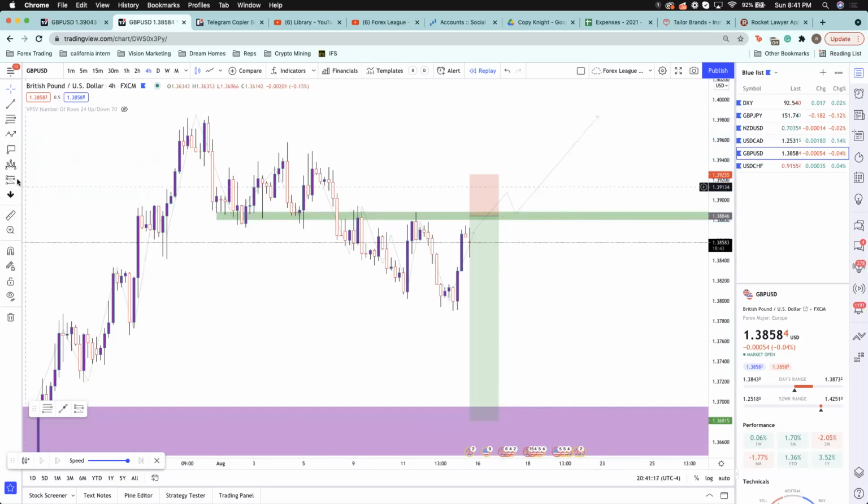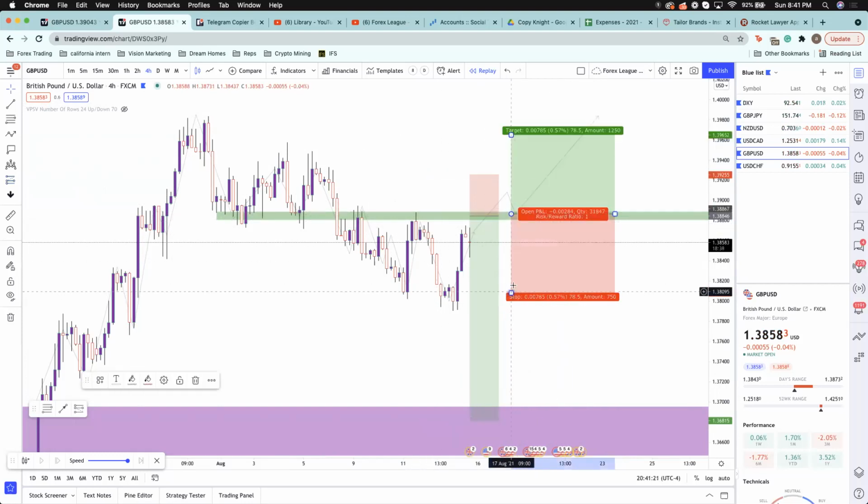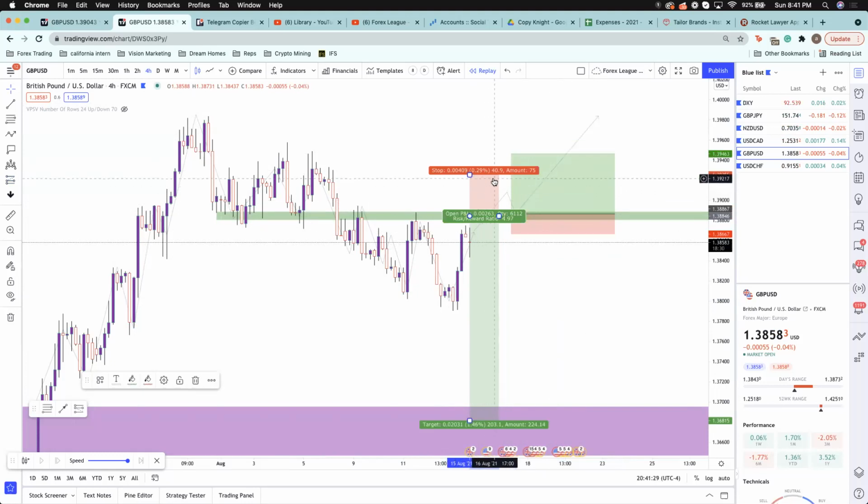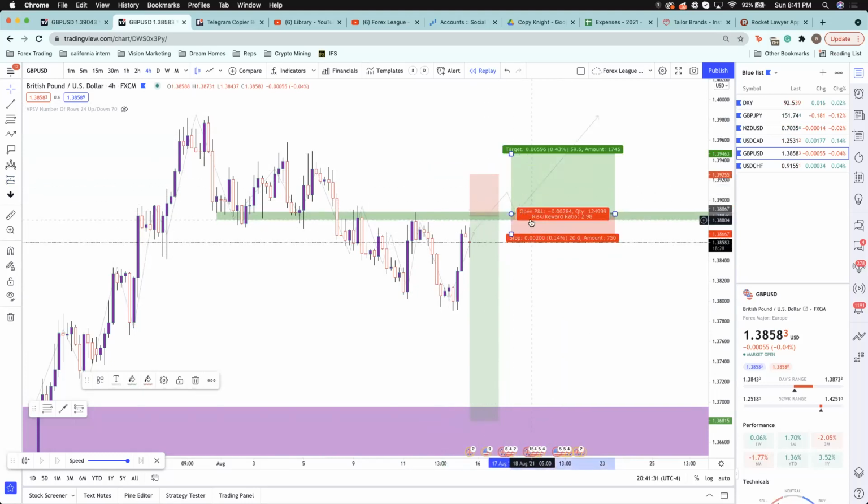There. So I'm just going to map this out. And if it does break above here, we're not going to just long right away, guys. I'm not going to just long right away. I'm going to obviously wait and see it establish some sort of trend to the upside.